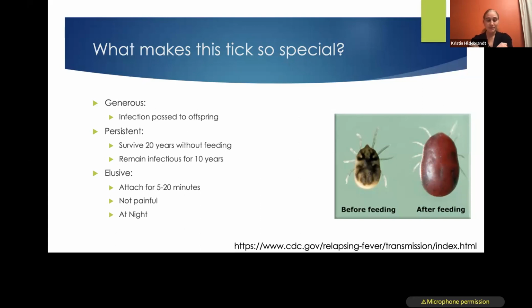I know, super nice. So they're also very persistent and they can survive 20 years without feeding, which is pretty impressive because that's definitely not something I could do. And they'll remain infectious for 10 years. So it's a pretty long time, basically most of its life. Unlike Lyme disease, where the tick is on for days at a time, these will attach for 5 to 20 minutes. They're done. It's not a painful bite and it happens at night. So a lot of times you're not even going to know that you got bit by one of these ticks.